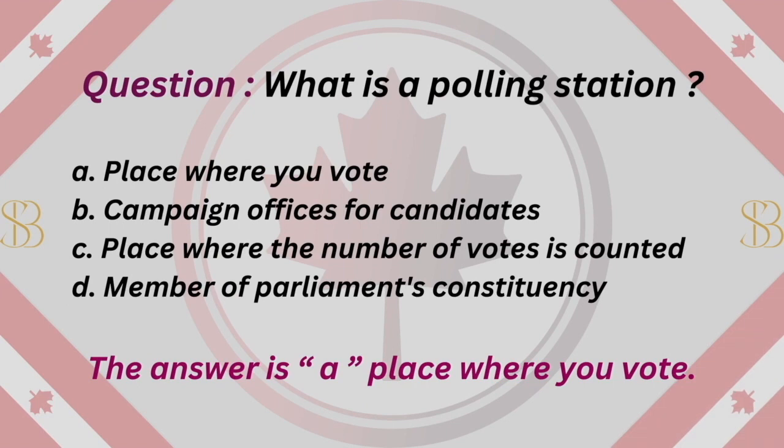Question: what is a polling station? A. Place where you vote. B. Campaign offices for candidates. C. Place where the number of votes is counted. D. Member of Parliament's constituency. The answer is A. Place where you vote.